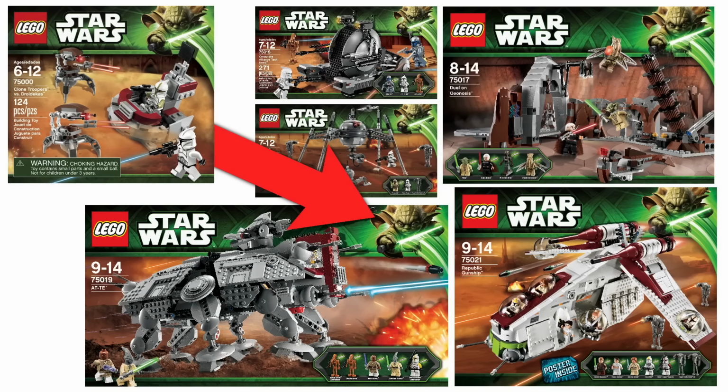They did this in 2013. They released a clone pack. It was the only Episode 2 set in the January or first half of the year lineup for LEGO Star Wars that year. And then the summer came around and bang, a bunch of Episode 2 sets. And I really think we could see something similar here.